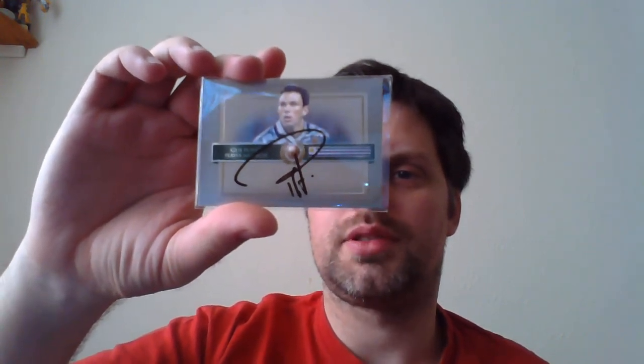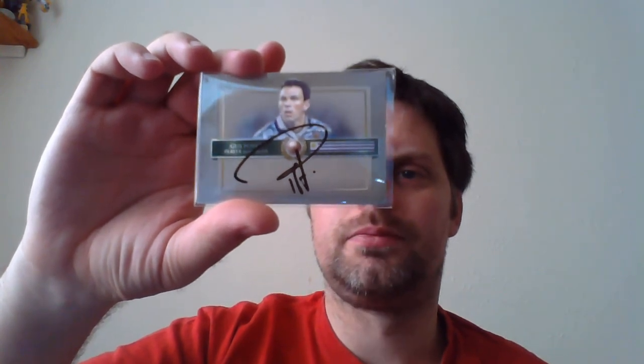And our autograph card is Gus Poyet. It's part of the Conquerors subset. And this was signed on 26th of March 2014 in Liverpool. So obviously great Uruguayan midfielder and now great manager.